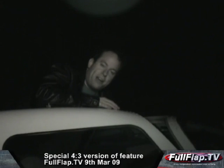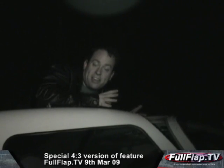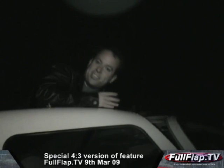The other great thing about night flying is that if you haven't quite got to your destination yet and the sun's gone down, you just keep going.